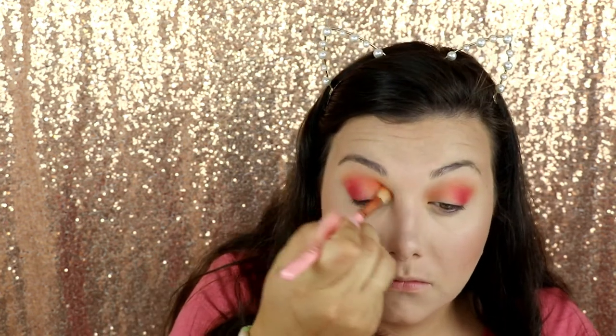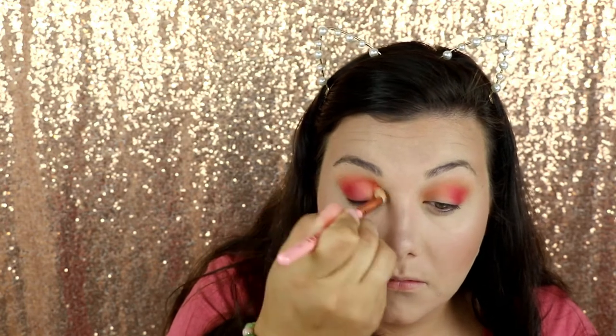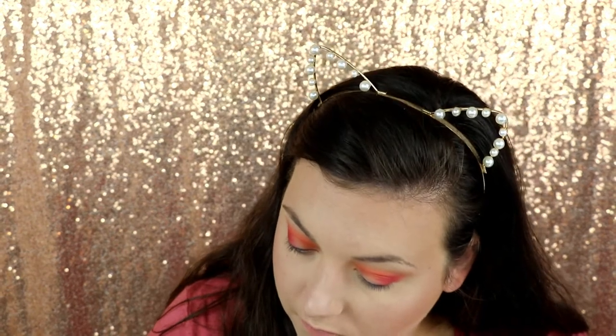So I'm going to go back in with the Suck color, it's like the orange color, and I'm gonna put some more in the crease. Now we're gonna go in with a yellow shade, this yellow shade right here, and it's called Wow. Pat that on the lid.